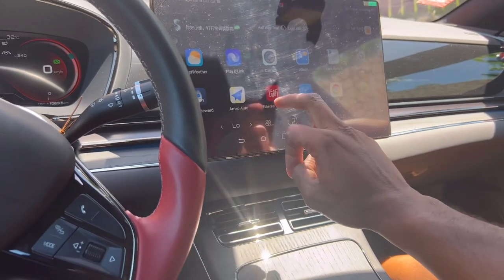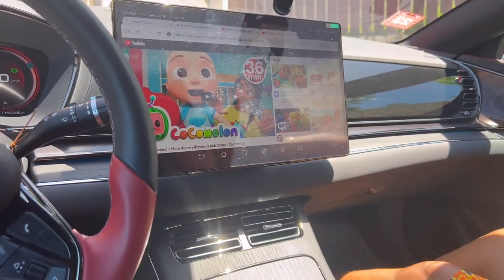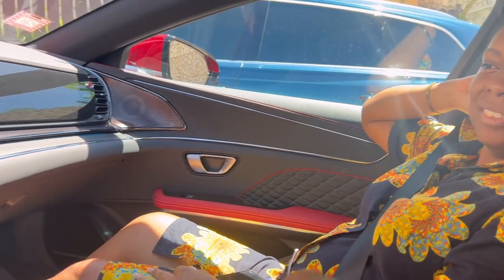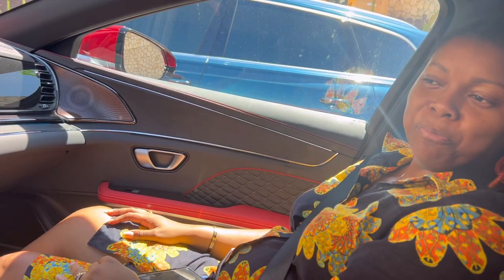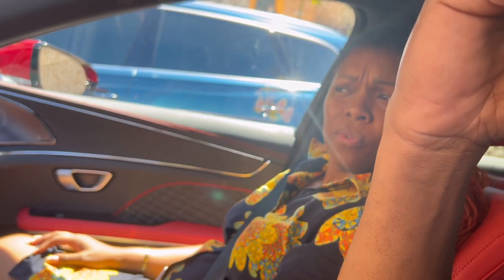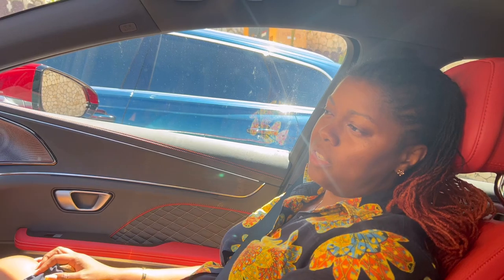Very large display. When I drive, I just use YouTube anytime. Just connect to my phone. Coco Melon, so the kids can sit in the back and enjoy. It's very convenient. I like the size of the display. It's a nice mommy vehicle, too. Somebody said they want more space in the trunk. Women love the space for shopping and all that stuff. There's more space in the back, but women like the SUV a lot more. You'd find more women buying the SUV version.